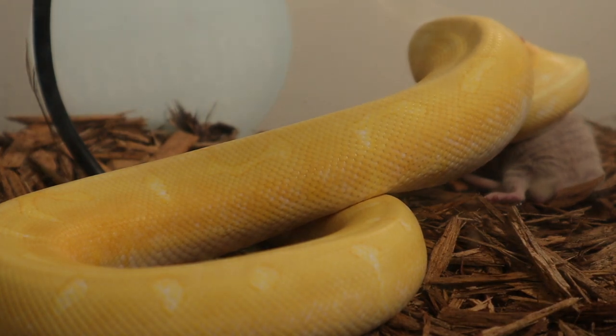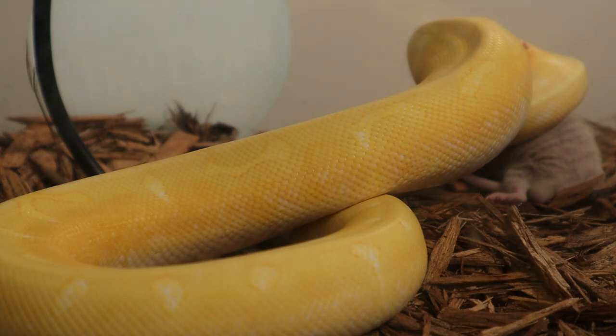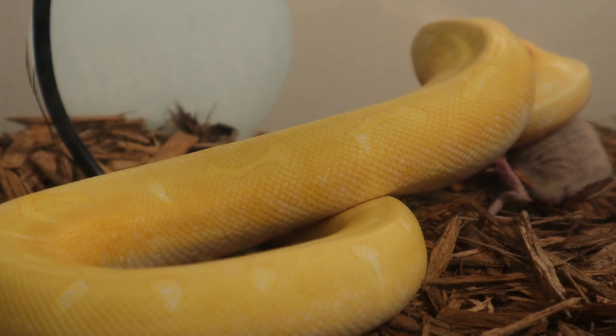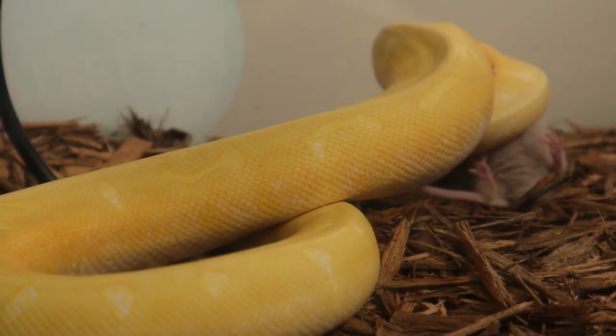Mouse can't bite him. And if you want, I got my tongs right here. I can see his mouth over here. Yep, snake's all bueno. He's doing the thing, man. We ain't playing with him.